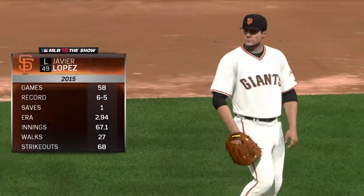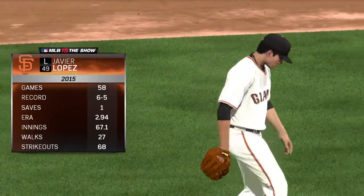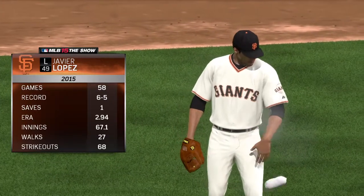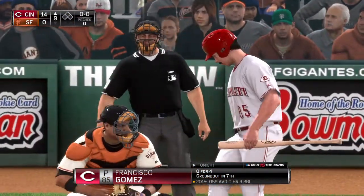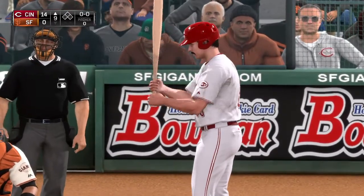Javier Lopez will come on now in a mop-up role as he'll just try and keep this deficit from growing any larger. Number 85 will look to change his fortunes. 0 for 4 with 2 strikeouts thus far. Number 85.